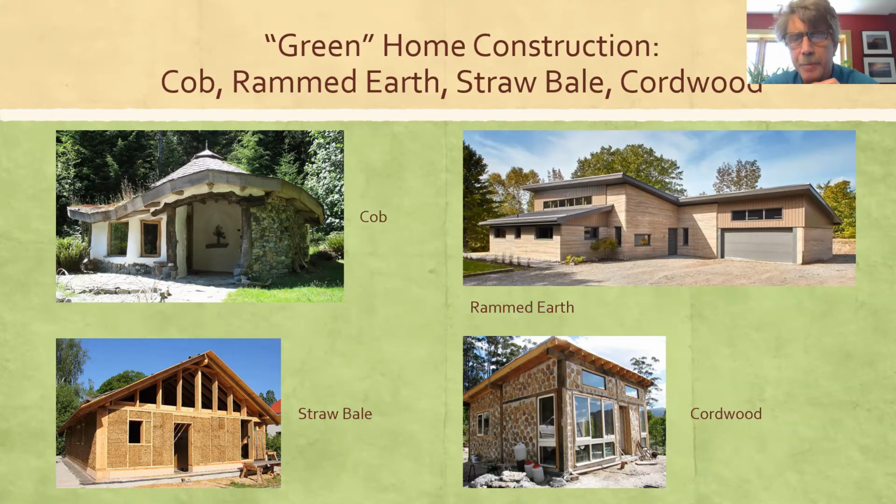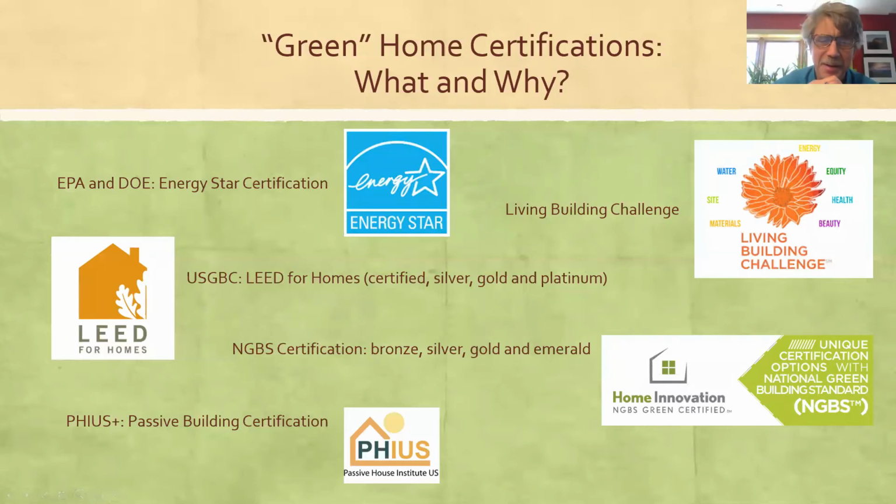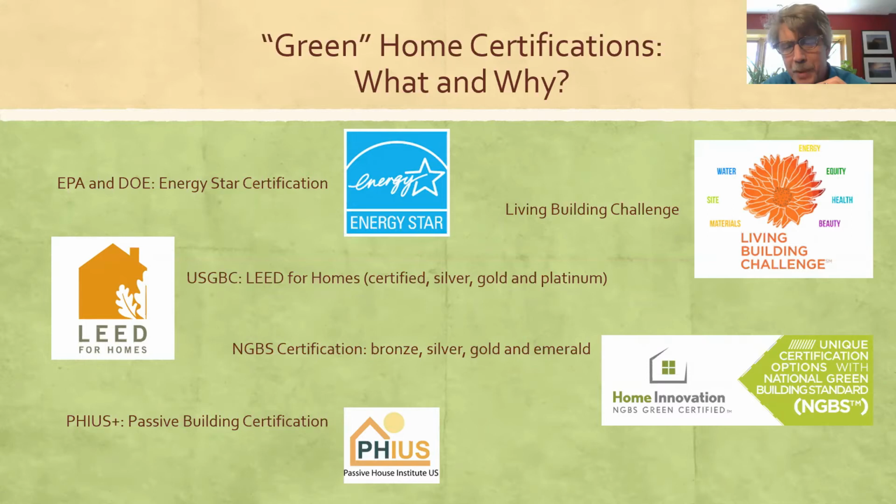Great. All right, so we're going to move on to green home certifications. What are they and why? Okay, you already mentioned LEED. So let's just talk about the different types if someone were building a green home, how they could get the home certified. Why would they want to get it certified? Does it cost more? Does it take longer? All of those things wrapped up.